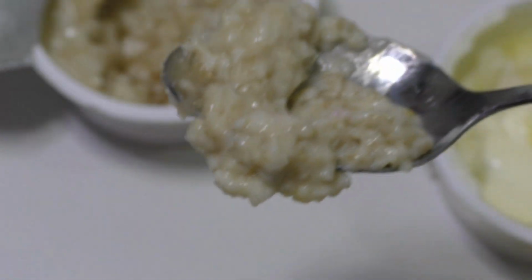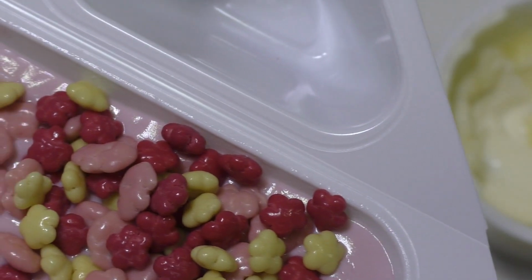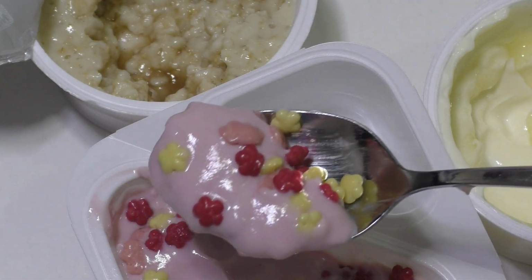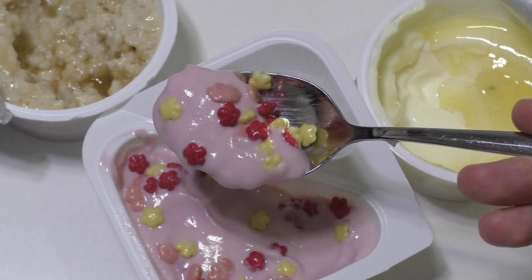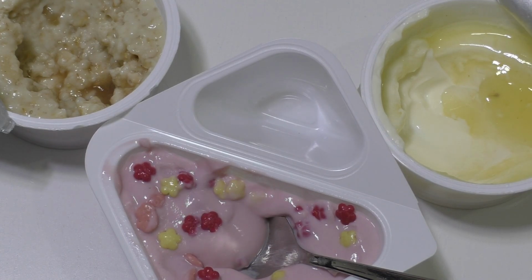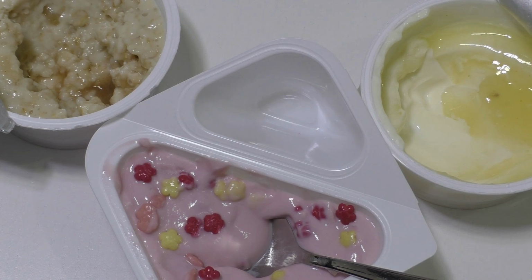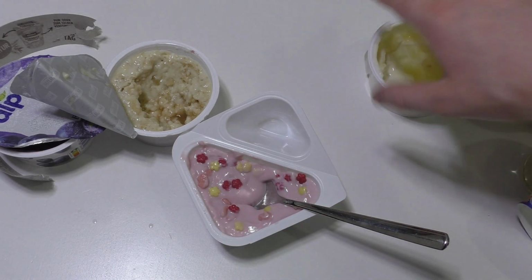So first, this is a dirty spoon, isn't it? So this would make a nice thumbnail. Here is the stuff in the background. Okay. So let's eat it. Okay. So the very good base yogurt gets a fancy component, the crunchy cereal stuff, which works quite well, I would say.